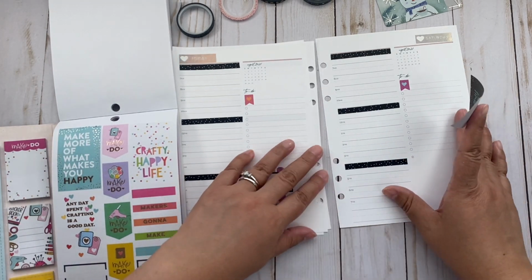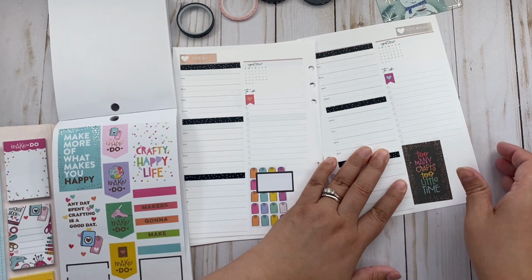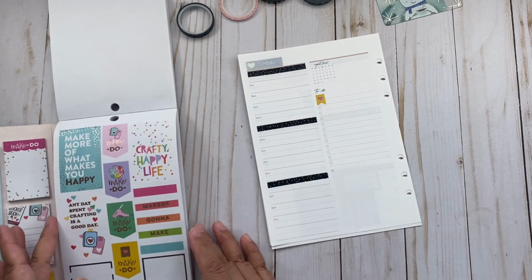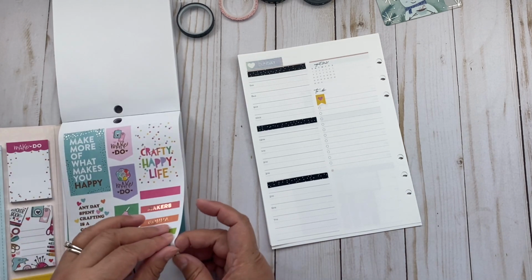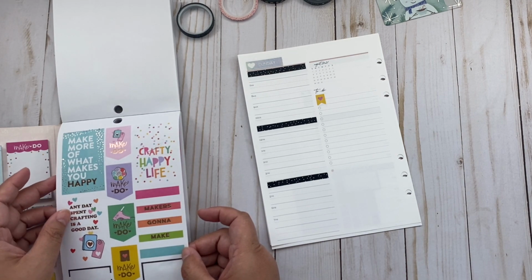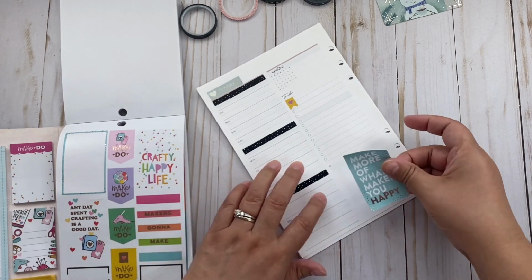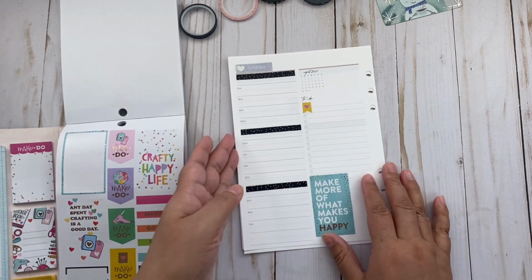So I don't need to give it more time. I already know. Which is a shame, but make more of what makes you happy. There we go. See, this layout is not making me happy. So we're gonna have to change it.